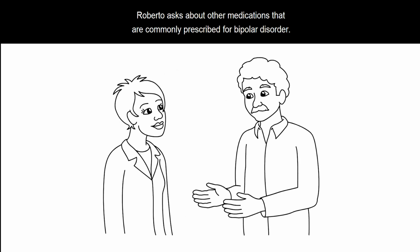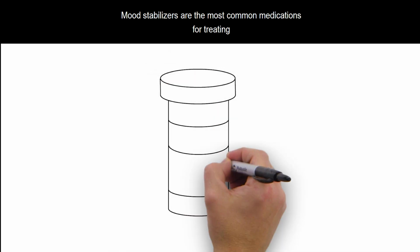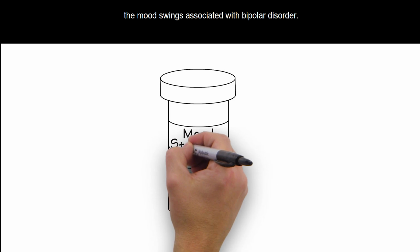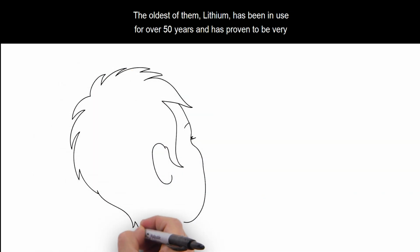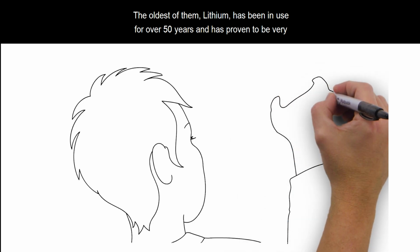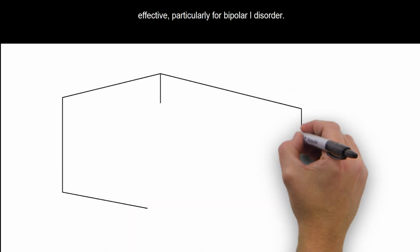Roberto asks about other medications that are commonly prescribed for bipolar disorder. Mood stabilizers are the most common medications for treating the mood swings associated with bipolar disorder. The oldest of them, lithium, has been in use for over 50 years and has proven to be very effective, particularly for bipolar I disorder.